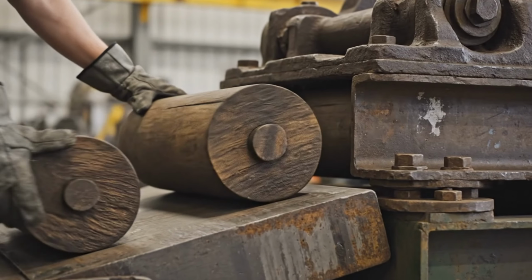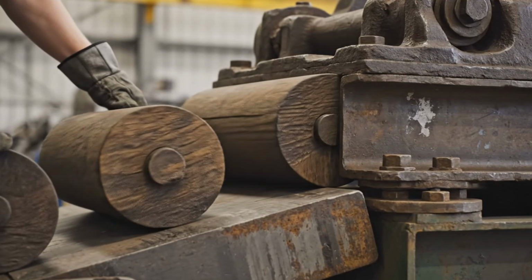Wooden rollers, another simple tool, another brilliant human solution.